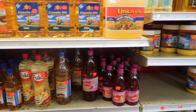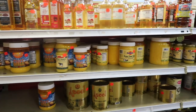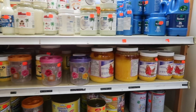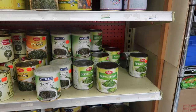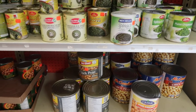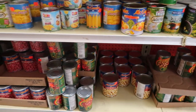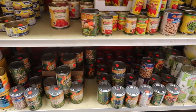Same seed oil I see over there. Then you'll find ghee over here. This is like pure desi ghee which you'll find. And moving ahead, some boxes I see. Then Parachute oil, which is also used, which is a coconut oil, I guess. And then some boxed or canned products like spinach and some chickpeas and some other canned products. I see some rajma and stuff like that.